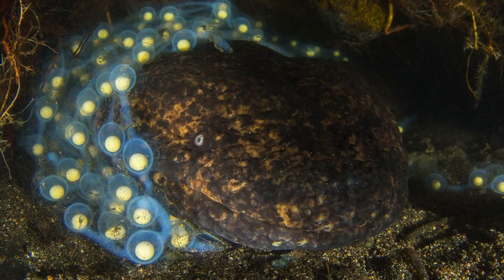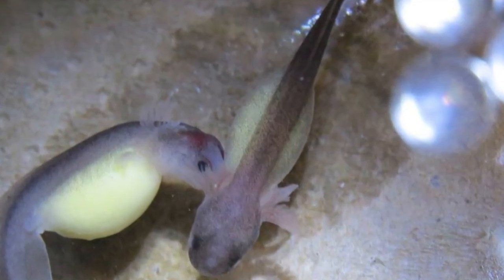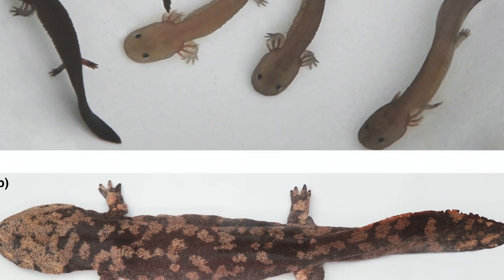It's a moment that I really want to see and take pictures of, but unfortunately I haven't had the opportunity to do that. So that's another behavior worth seeing. And then once they hatch, they're on their own. They become like tadpoles, and then off they go until they metamorphose into a salamander, get some legs, and start walking around. Gotcha.